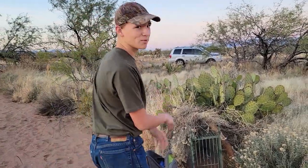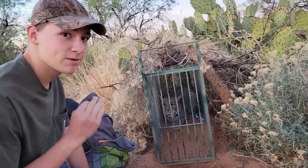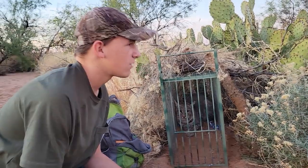Today we're out on the trap line and I think we caught another cat. I'm not sure if it's a female or a male, but it does look like a female, but I think we're going to be keeping this cat anyway. It just looks like a good sized cat and I'm really excited right now. So this is our fifth cat of the year.